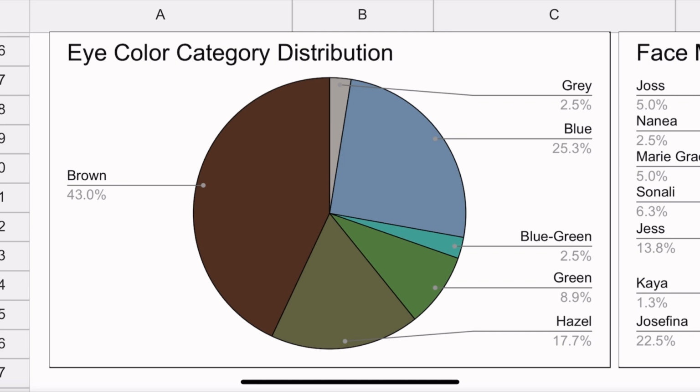But I think I just picked, like, if they had brown eyes, I was just like, okay, brown. I didn't do light or dark. But anyway, brown eyes, 43% exactly. Gray, 2.5%. I can tell you right now that is Ruthie and Molly. Those are the only two dolls I have with gray eyes. Blue is 25.3%. Blue green, 2.5%. Green, 8.9%, and hazel is 17.7%.